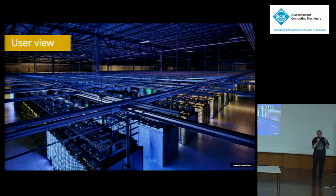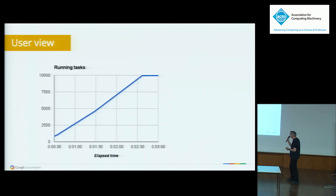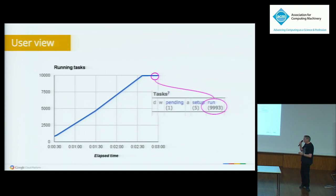We have Hello World. We have this marvelous machine running Hello World, 10,000 copies of it. You can go to any of those instances and it will show Hello World. In real life, of course, you actually do interesting things like run Gmail and Google Docs and web search and stuff like that. So let's go back and look a little bit at these 10,000 copies. Was it actually 10,000 copies? Not quite. It's a little more complicated than that.